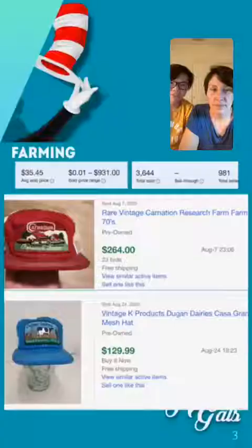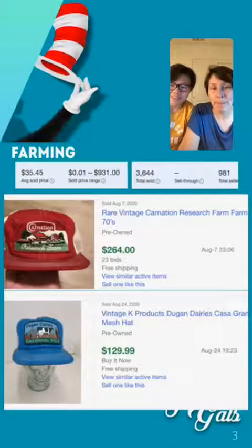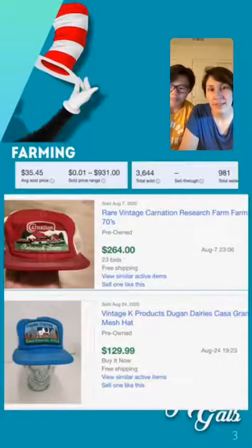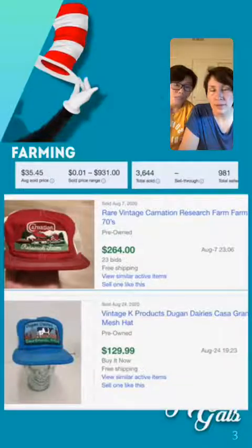Okay, let's start. Speaking of farming, let's start with the first one. These are vintage farming companies or farms in the 70s. We have this Carnation Research Farm hat sold for $264. We have another one, a dairy company, Dairy Farm, that sold for $130. So when you go sourcing, if you see these, they are really BOLOs.